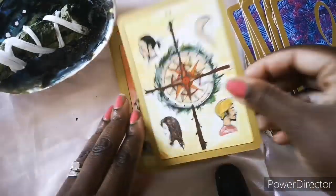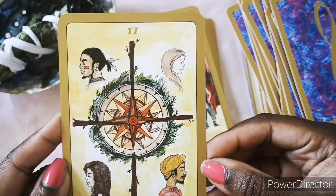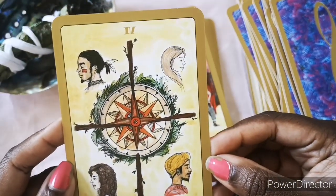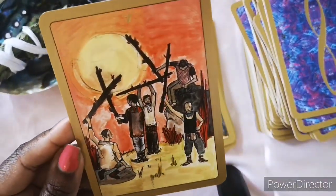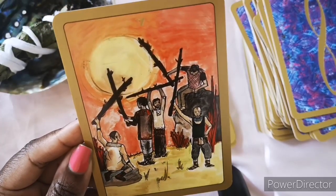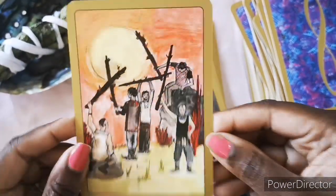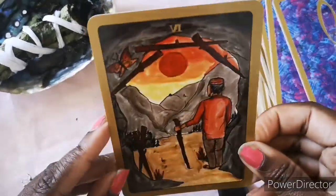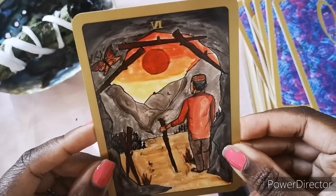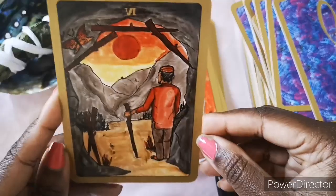And then we have the Four of Wands, which is depicted as a compass, it seems. Nice structure. And then we have the Five of Wands. Clashes of ideas, clashes of beliefs. A bit of upheaval. And we have the Six of Wands, which is like homecoming.